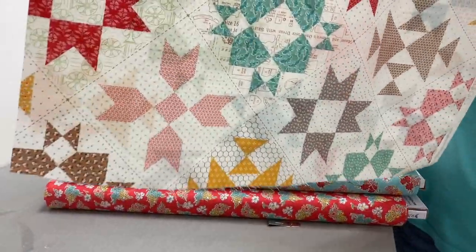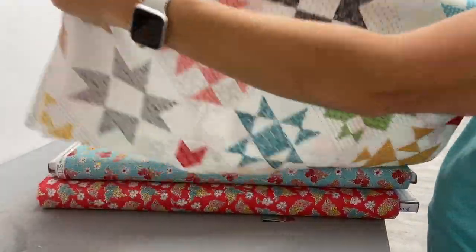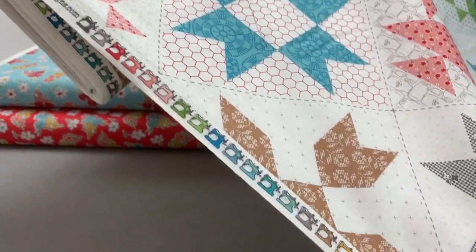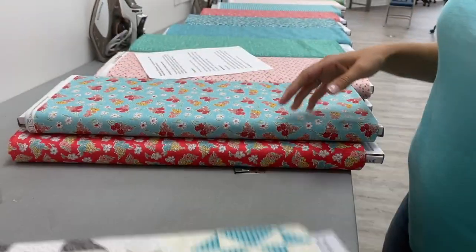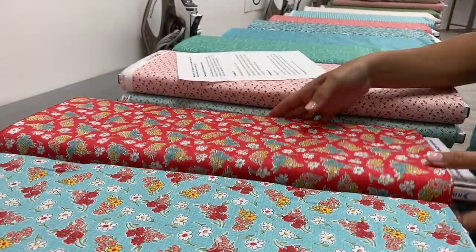Here is the second, which is like a cheater panel, what they used to call cheater panels, but you can use it in a way that's not cheating because there's no cheating in quilting. I also wanted to show you the adorable selvages on this because they are very cute for those of you who collect selvages.